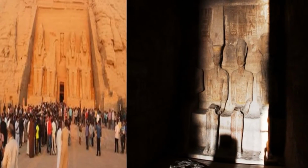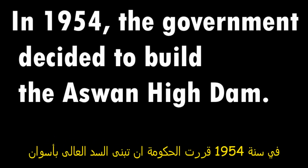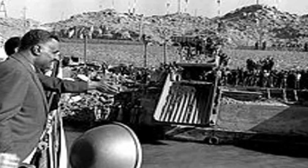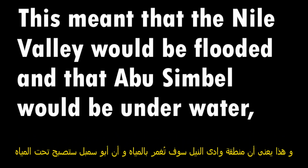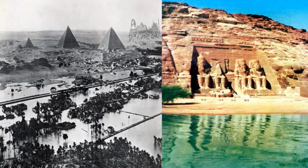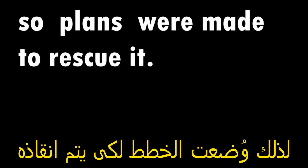The government decided to build the Aswan High Dam. That meant that the Nile Valley would be flooded and Abu Simbel would be underwater. So plans were made to rescue it.